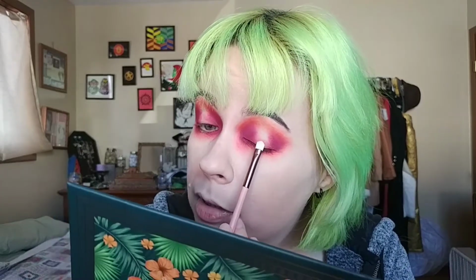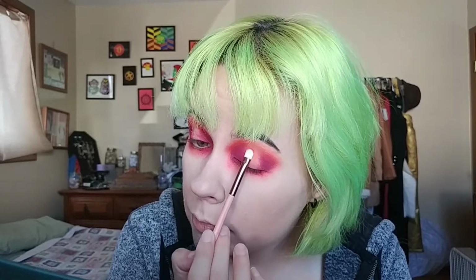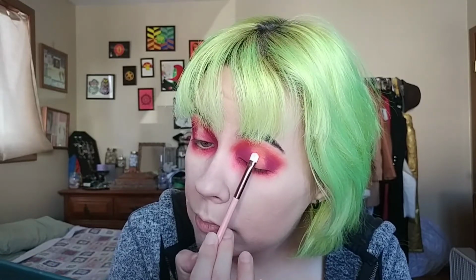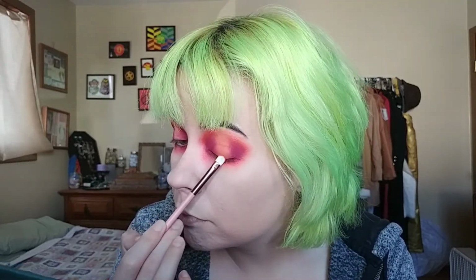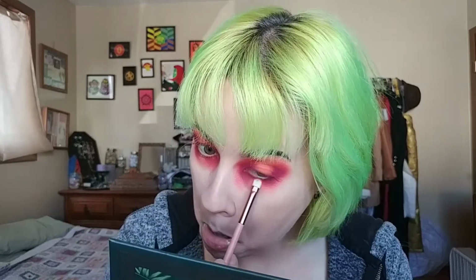Okay, now I'm going into that first orange shade, which was Vacation. Taking a flat brush. This is from Luxie. It's their Precision Crease Brush 246. And I'm going to put that all in the center of my lid, just as the base shadow. Also on the bottom.